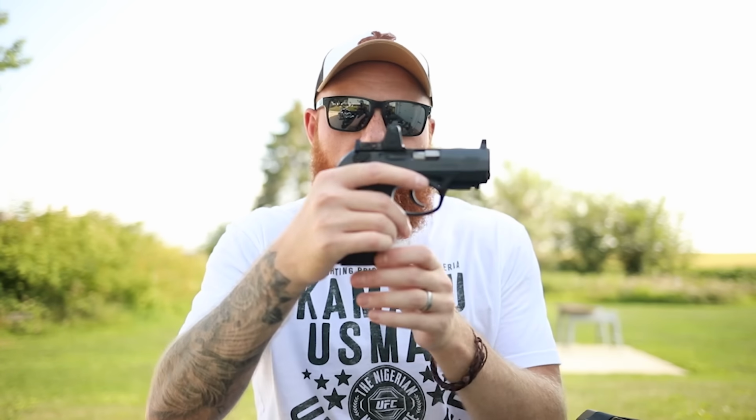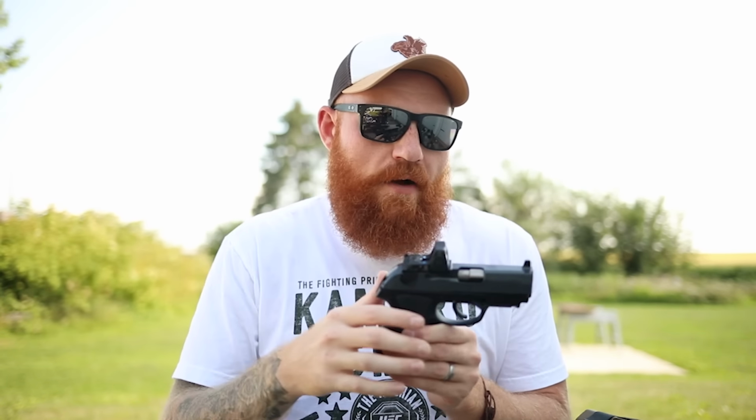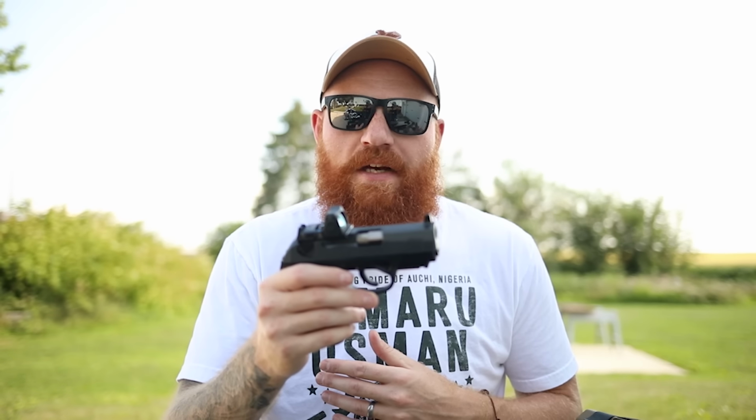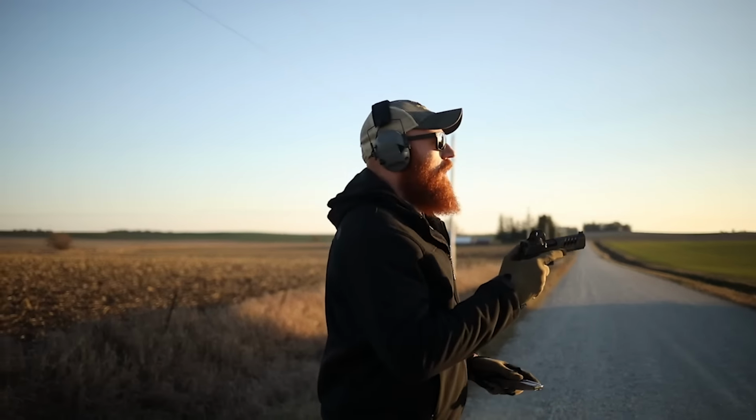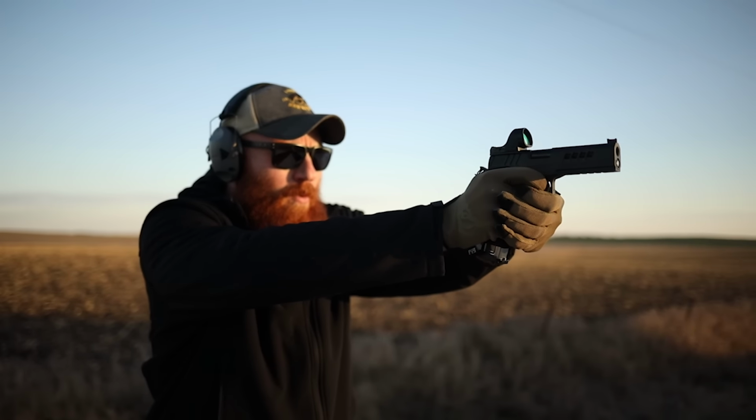And it also allows me to shoot longer ranges to a point, because you get to a point in long distance shooting where the iron sights are actually in your way, whereas you actually have a little bit of space underneath the dot, so you can kind of fudge it back and forth to get a little extended range, anywhere from 100 yards to 150. That helps a lot. See if we can hit them at about 120 here through the bushes.